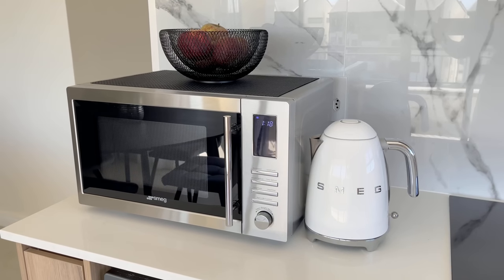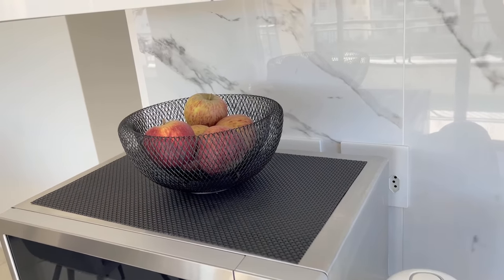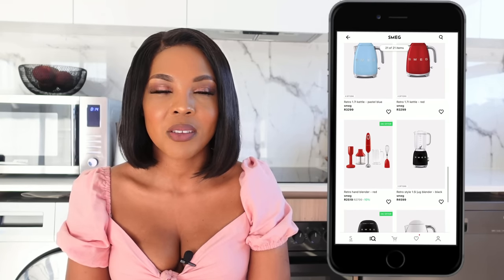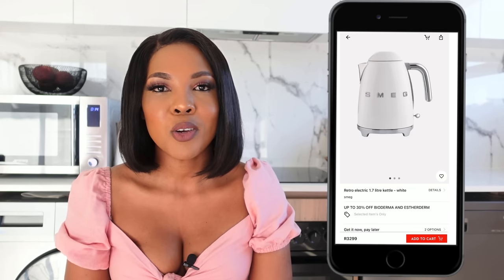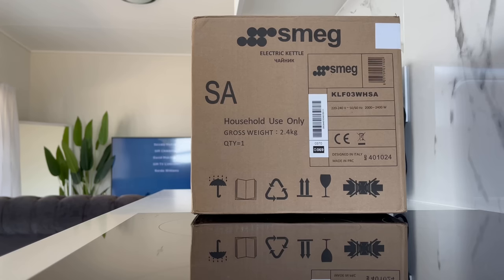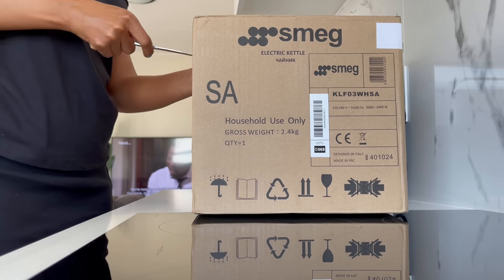I think the first thing that I bought was the Smeg microwave. Love it. I think it's gorgeous. It's in silver. And then I got the Smeg kettle. I was so excited when I bought the Smeg kettle. I bought it on Superbalist on a Monday, and I paid extra to have it delivered on a Tuesday. I've always wanted a Smeg kettle, and I also want the toaster.